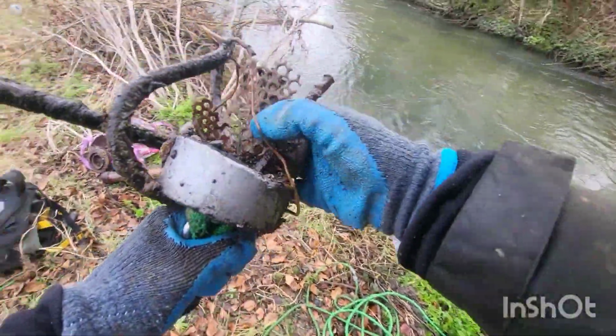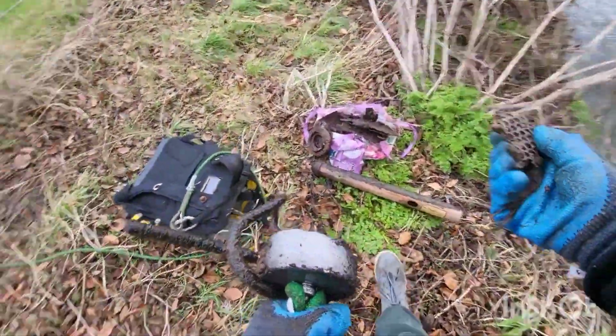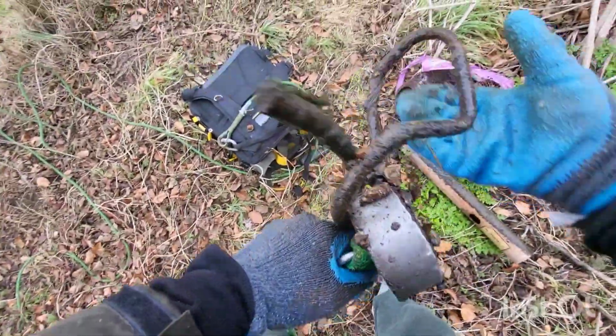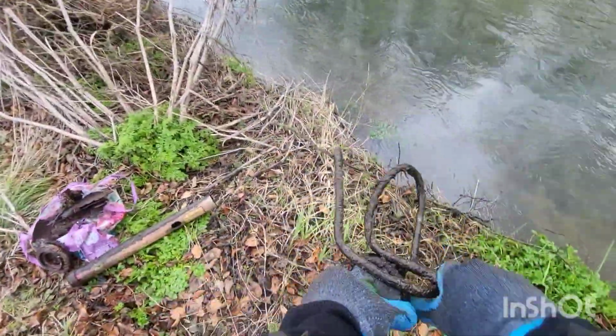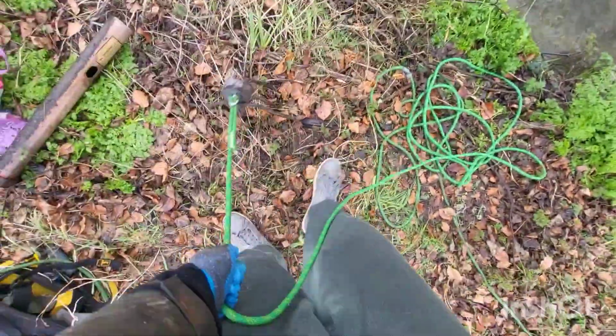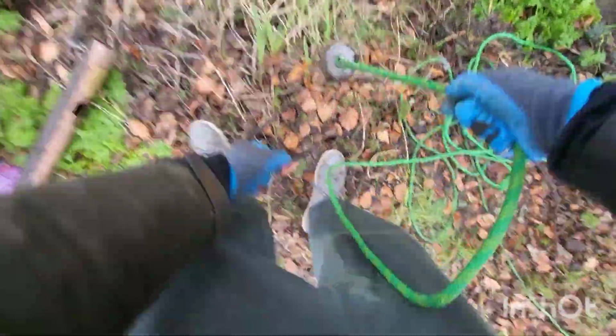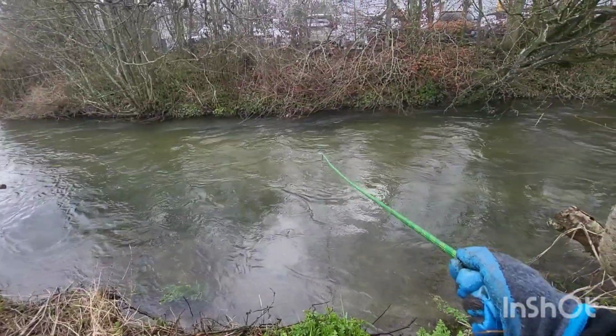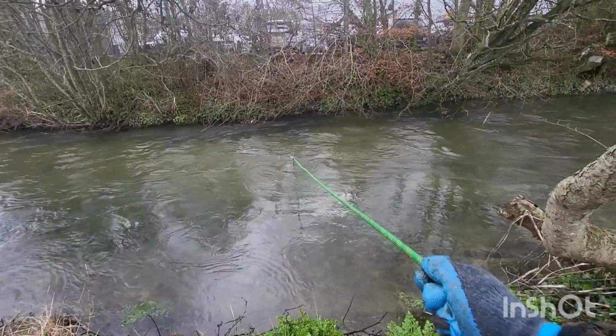That's a bird, I think, mate. Oh! Square nail on that one. And whatever this bit of twisty metal's for. Oh, some sort of twisted bar. Oh, we might have landed on something.